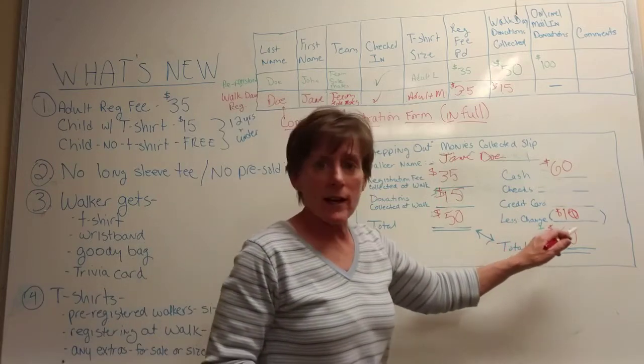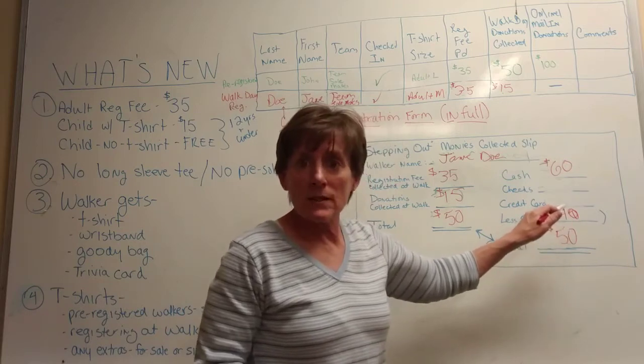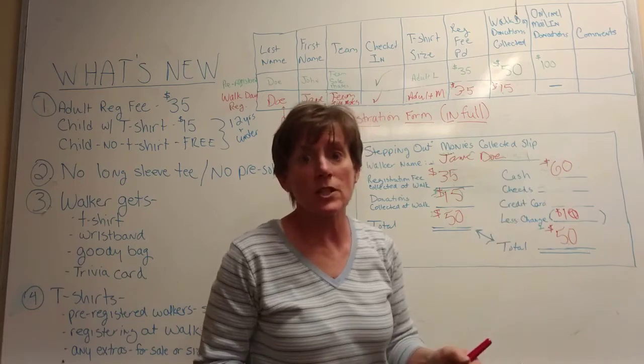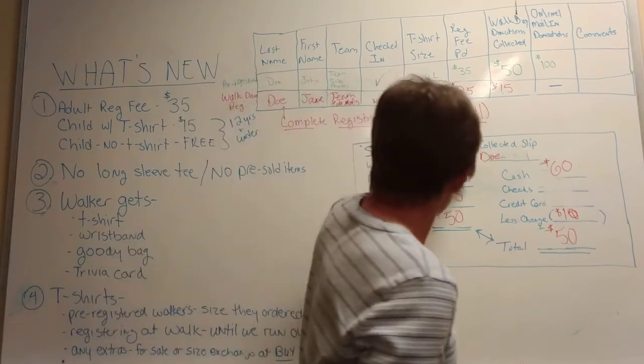We will keep track. We know originally how much change we're giving each table, so this amount less what change has been taken out, which we will tie back to all these sheets, should equal the change we have left at the end of the day. So that's why it's important to put the change there too. Okay, let's do another example.